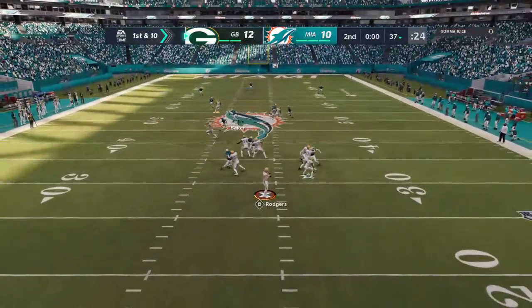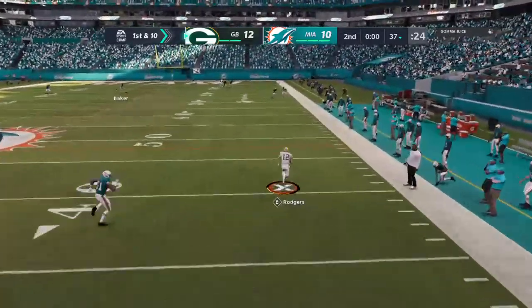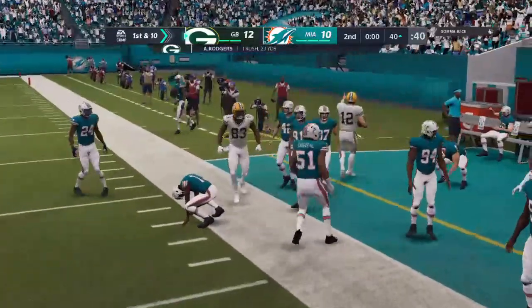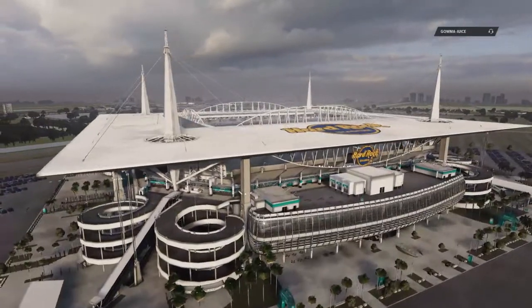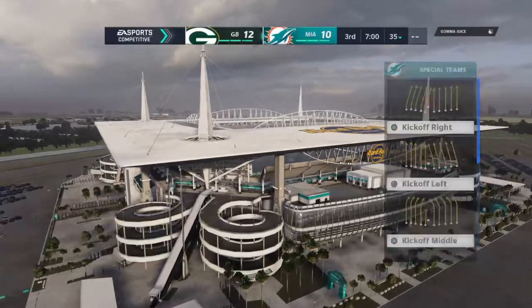A final shot before half for Rodgers. Flush to his right. He'll run it. And he's got a first down and then some at midfield. And he's able to get this to the 40-yard line before he's out of bounds. That's it for the first half. 2 more quarters to go. We'll have plenty more to see after the break.